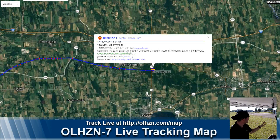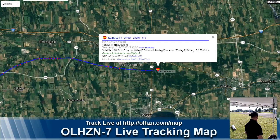We still have a decent signal here, but we're starting to lose our signal a little bit. Let me take a look at the map. Last sequence I got was sequence 112. I think that fuzzy static, I don't know if you can hear it in the microphone, that fuzziness is our flight, and I think we're just getting out of range. We're out of range of our ground antenna here.